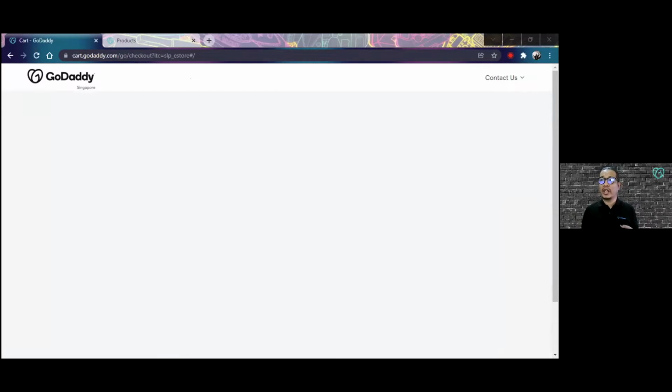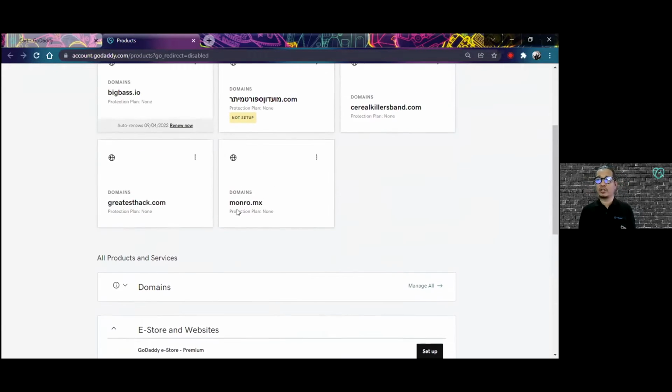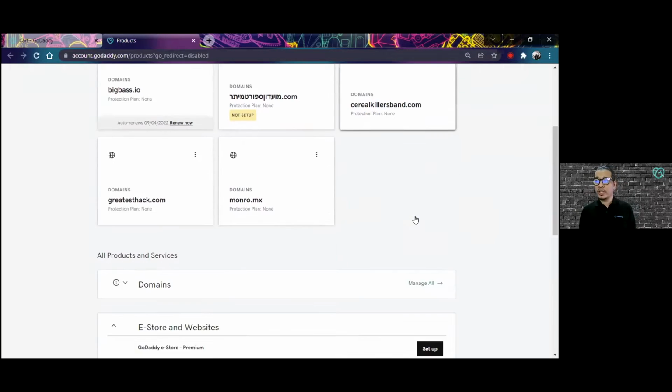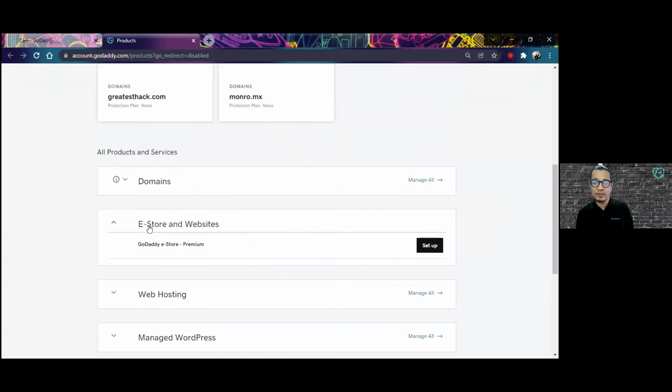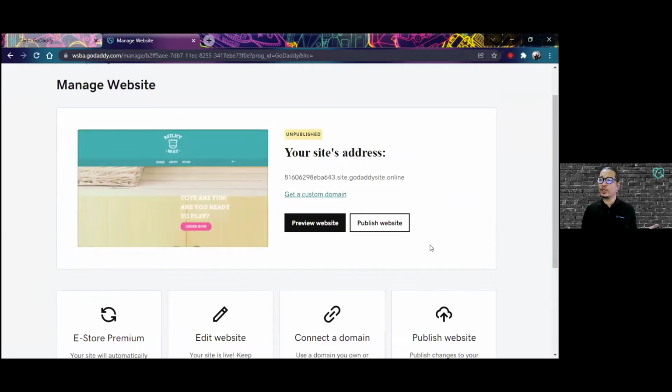So I'm going to go now to my GoDaddy product page, and I am going to start working on my online store. Once I am in the GoDaddy product page, I can see there is a section for e-store and websites, and my store is there. So I'm going to start setting that up. When you set up your store, it's going to show you a preview of what the store looks like. So even before it goes live, you can already see what the store is going to look like and how it might look to your visitors. And if you're not quite happy with it, you can always go back and edit it until it's perfect for you, and you can finally make it go live.